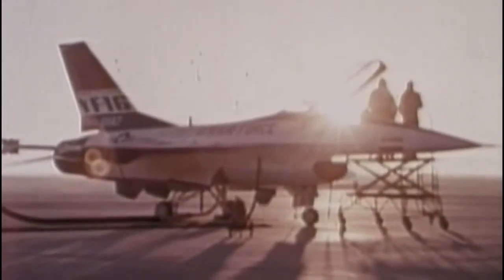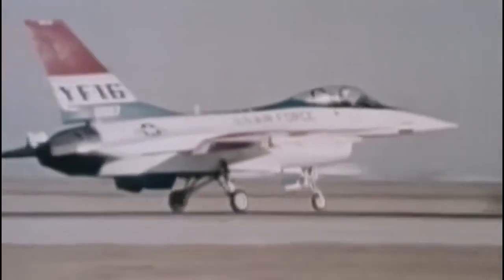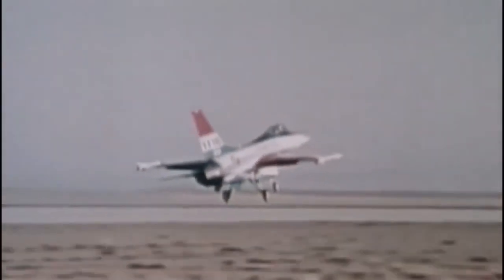The model is designated the YF-16, and two prototypes are ordered. Both companies are given contracts of over $30 million to produce the competing models. In January 1974, General Dynamics delivers the first YF-16 to Edwards Air Force Base in California, and the first official flight is to commence on February 2nd.